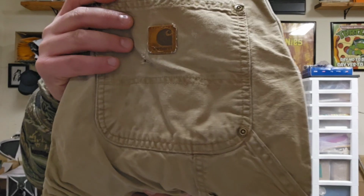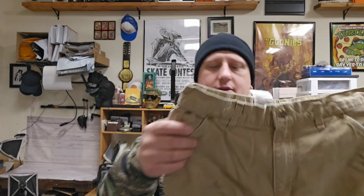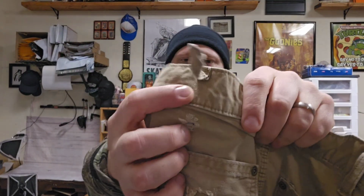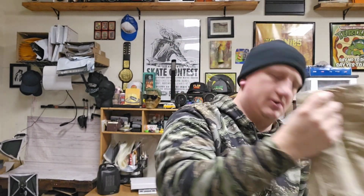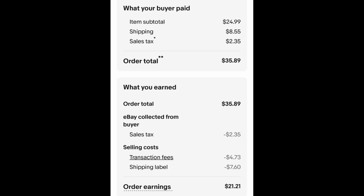Sold this pair of Carhartt double knee carpenter pants, distressed and stained up. Even with the belt loop torn. It's the style now. I paid $2.30 for these pants and they sold for $24.99 plus shipping. The buyer is all in at $35.89, and after fees and shipping, I get $21.21.